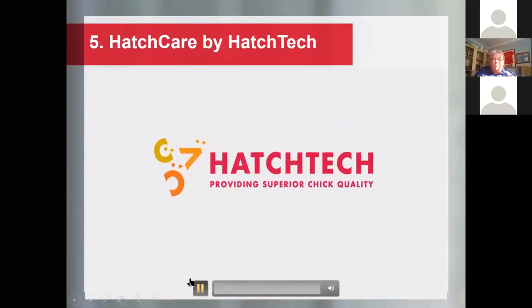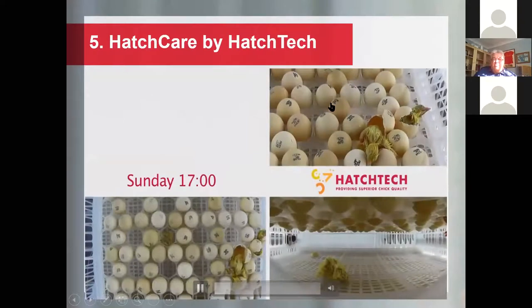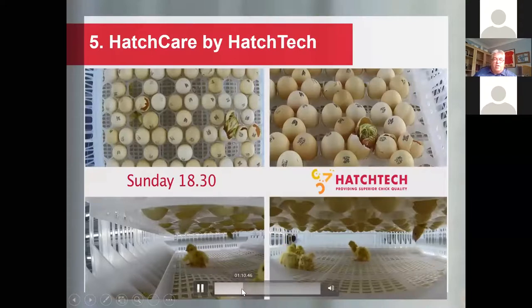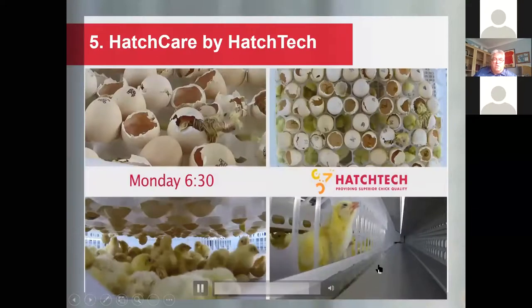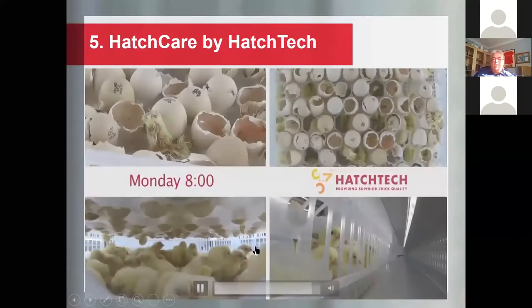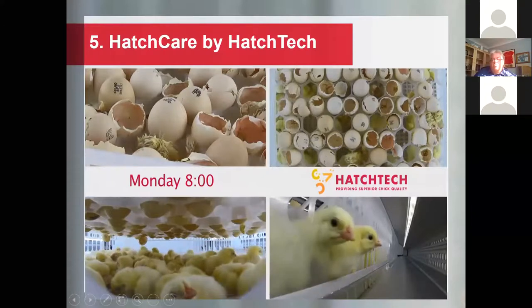HatchCare we've seen before, so I'm going to skip through this one a little bit, but it's basically where you see the eggs are on the tray above the basket, and as the chicks start hatching, they fall down below, where these chicks have access to feed on one side and water on the other side. This water doesn't recycle, so it's fresh, clean water each time, and they can get feed as well. By taking these chicks away from the eggshells, you get a better environment, which should give them a healthier start. I'm going to move on from this one.